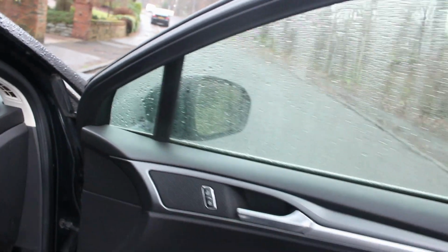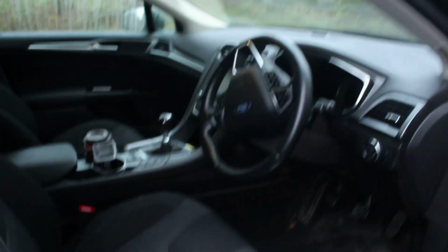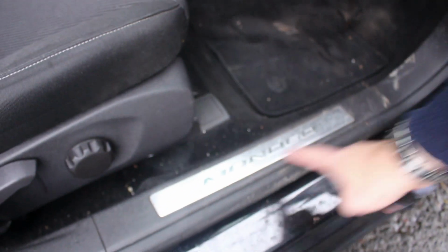The material quality is nice and squidgy, which is a nice trick because I've been in the Ford Focus and Ford Mondeo, which is a bit of a harder plastic, so it's nice to have incorporated that into this mid-sized car. Mondeo's entry sill plate there.